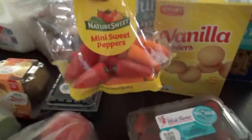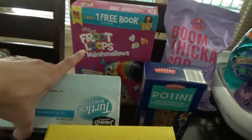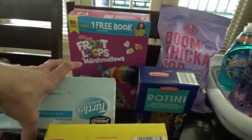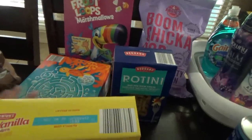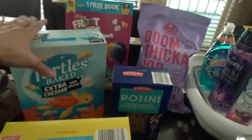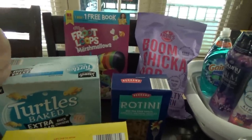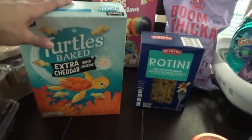We have some more of the mini sweet peppers and strawberries. We got some of the Fruit Loops with marshmallows. They got a little bubble dispenser, one of those that I showed y'all last week. Oh, they got one of those this week, and so that's what they're in there doing right now. It's getting kind of loud. But we got the Fruit Loops with marshmallows. I did not get the strawberry milkshake frosted flakes. I was a little scared of that, but if y'all tried it, let us know how it is.